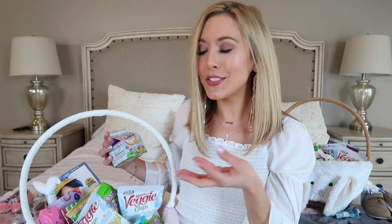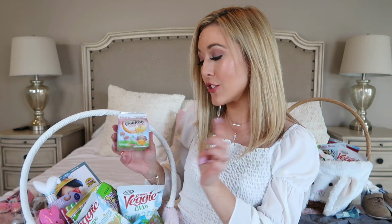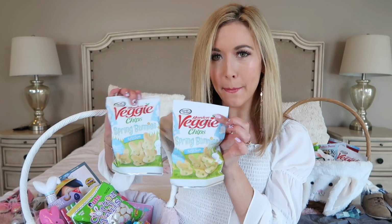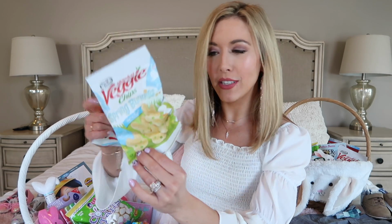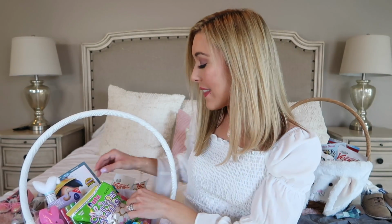Then I just try to get as many healthy snacks. I feel like you have to have treats in an Easter basket, but I try to get as healthy ones as possible. So I got some Goldfish, a favorite of my kiddos. I found these Veggie Spring Bunny chips. They love any kind of veggie chips or veggie straws. So I thought these were really cute because they're shaped like little bunnies.